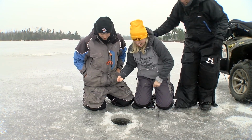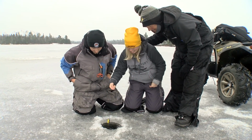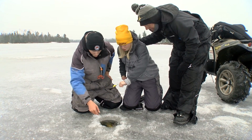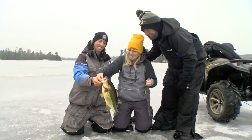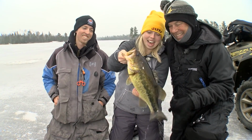All right, that's fun. And guess what? It has the Livingston bullet on this one. Oh, well, you'll have to explain what that is. Let's see. And here he comes. Ooh, nice, large bass. Hey, wow. We're northern pike fishing. That is a nice bass. Isn't that a beauty?